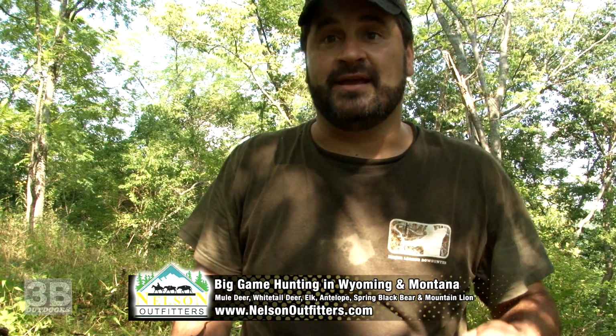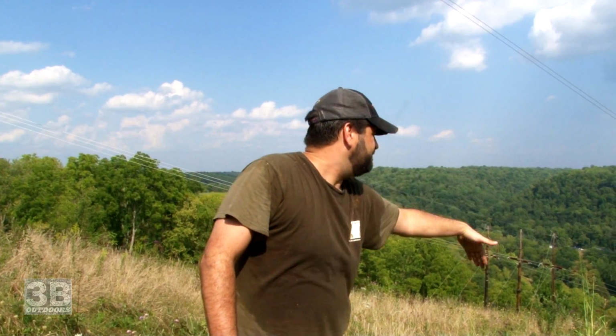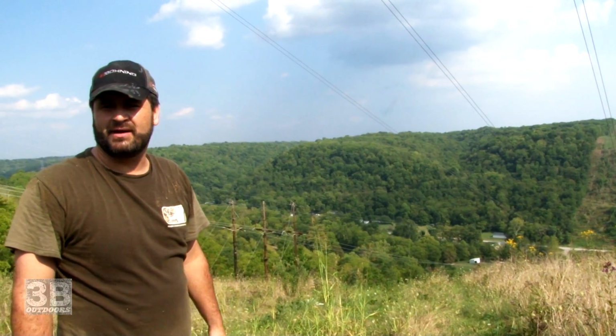It's a good staging area. It's way away from everybody. Ain't nobody else comes way up here. It's a really big hike. Probably got a 600-yard hike up here. And this drop-off is so steep. I mean, the bank is straight up and down. Ranger, I'd be afraid to go off of it on my Ranger.